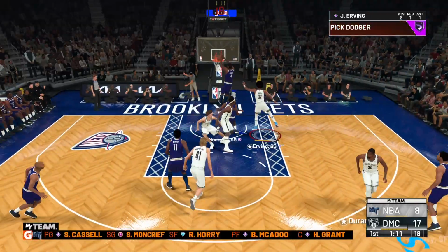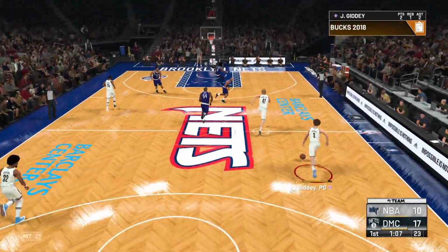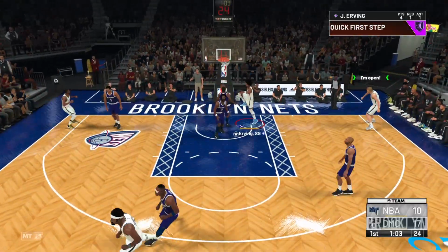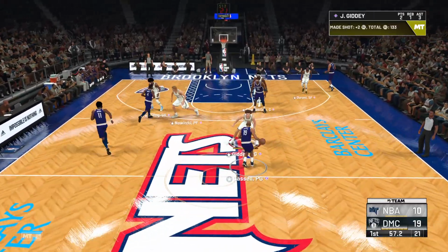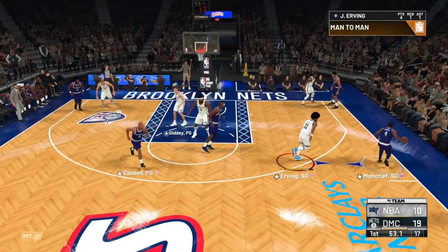Off the inbound, and he slams that one down. And just a perfectly designed play. Anytime you can get a dunk on the inbound. Oh! One of the best dunkers in the league off the drive. I mean, he's often still hanging in the air while the other guys are on their way down.